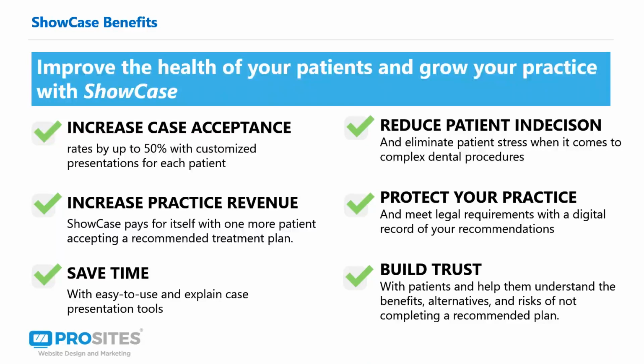It reduces patient indecision. Too often, a dentist really believes, and we've asked them about this, really believes you need this, you need a crown, or you need an implant, or you need an extraction, and you just need it, and I can do it. Well, patients have a lot of stress when it comes to complex dental procedures, so this helps explain and reduce their indecision. It also protects your practice and helps you meet legal requirements with a digital record of your recommendation.